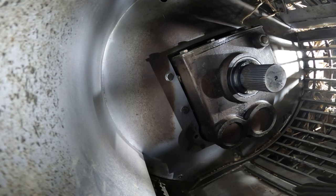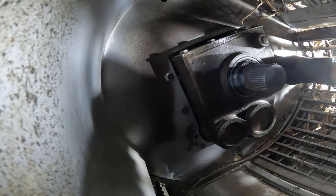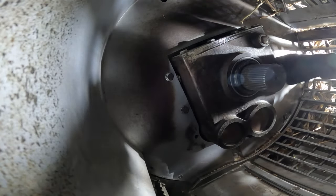I know it'll work because originally when I took these bolts out, surprisingly, there was no Loctite on them at all, which you would have thought they would have had Loctite on these.